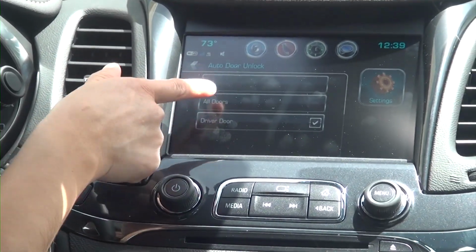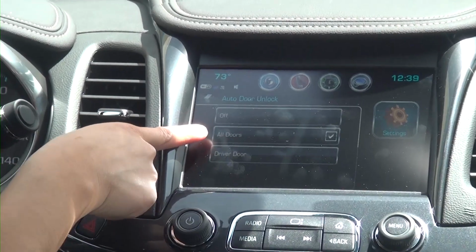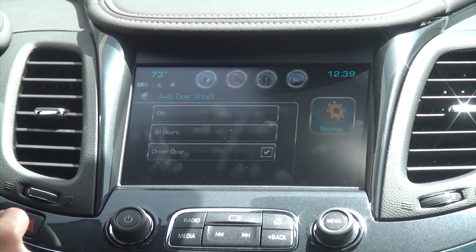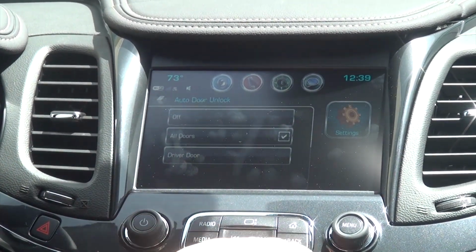Now if you want it to where you actually have to manually unlock it, you're going to click off. If you want it to where the second you press the keyless entry button, all doors will unlock, you click all doors. And if you want it just for your driver door setup, you just click your driver door icon. Now most people do the all doors, that way no one's waiting around.